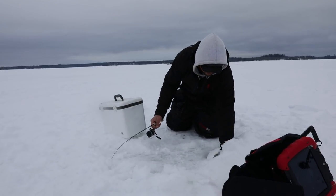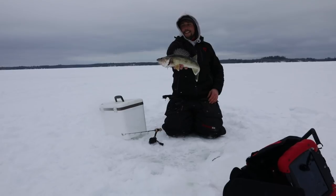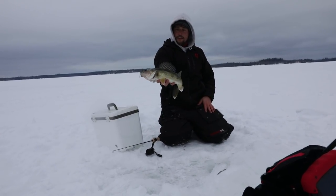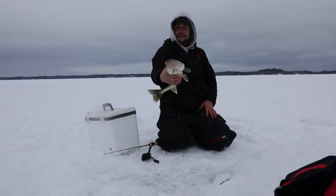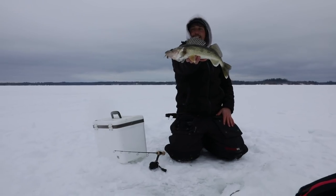There it is. That's a good walleye. Oh, look at that gill flare. That's a nice walleye right there, guys. Beautiful, probably a 19-incher. Healthy, healthy fish. Posing for the camera. That buckshot spoon right in the corner of the mouth. What a fish that is.